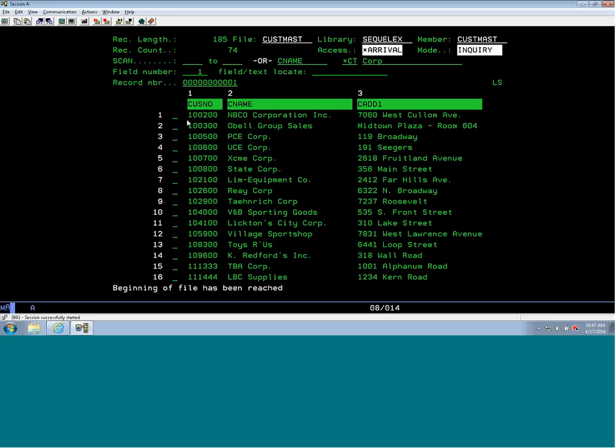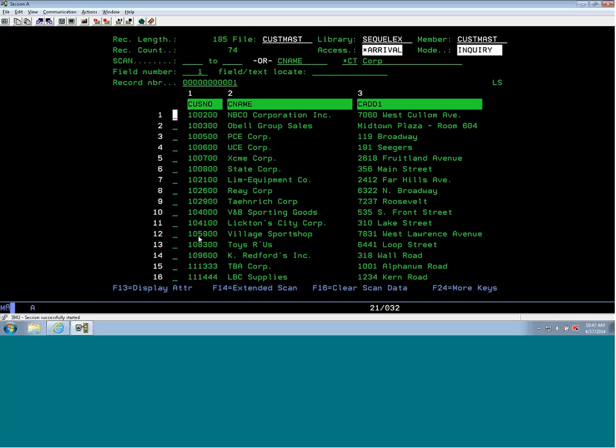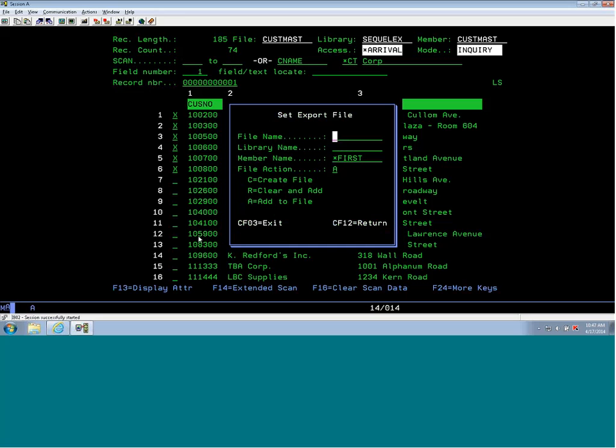Now, let's look at another function here. I'm going to put the question mark here again. And some of the other functions we can do, we can see we have an X to write image. So let's go ahead and see what that does. I'm going to put X's for the first, let's say, 6 records here. Okay, and I'm going to press enter.